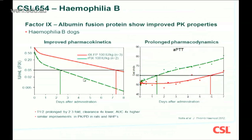Given the short half-life of the wild-type molecule, it's only a couple of days before you're getting an extension of that APPT time. And here with the fusion protein, you're really maintaining effective coagulation for a lot longer. So the curve runs below the 60-second mark for up to 6 days. So here in this animal model of haemophilia B, the half-life was extended by about 2.3-fold.